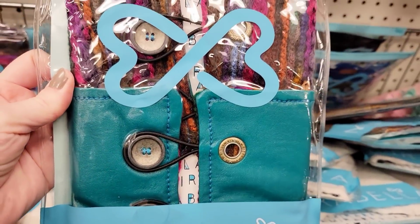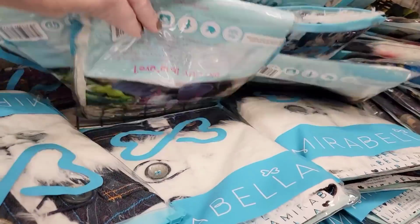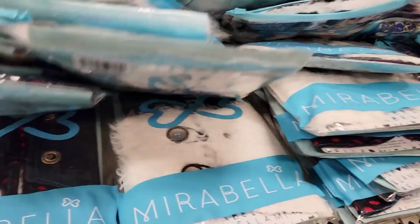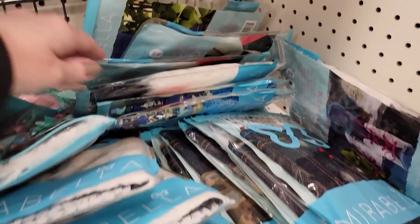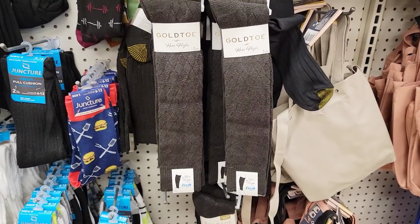I mean, look at that. And the buttons are heavy duty. Heck, even buying one pack of those for the buttons is well worth it. And when I tell you these are like heavy duty buttons, these are heavy duty buttons. Sounds like a song. So yeah, keep an eye out for those.